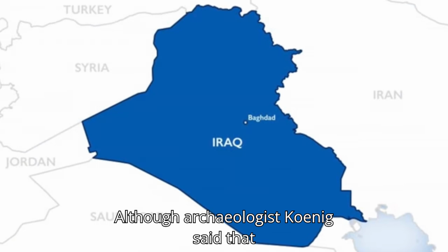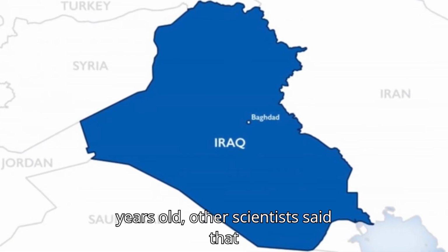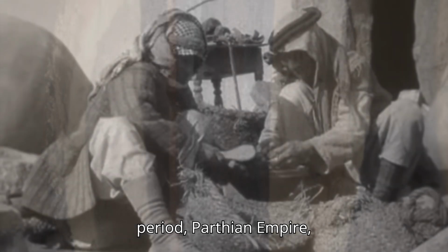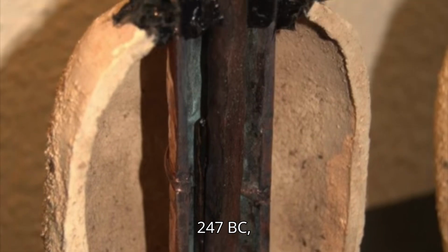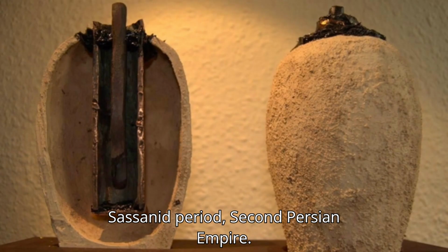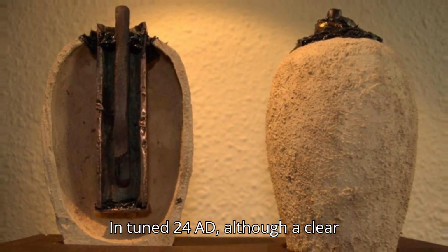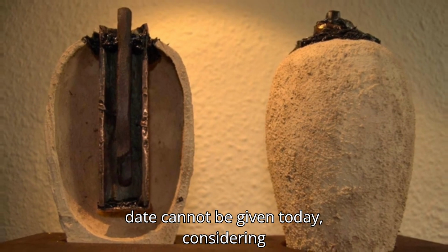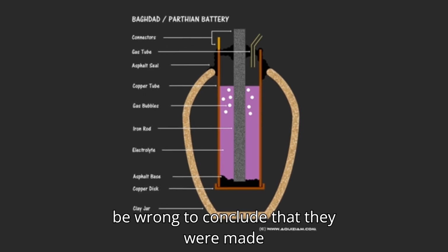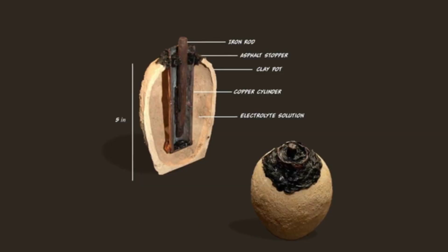Although archaeologist König said that the batteries were approximately 2,000 years old, other scientists said that they could have been made in the Parthian period, Parthian Empire 247 BC-224 AD, or in the Sassanid period, Second Persian Empire, in 224 AD. Although a clear date cannot be given today, considering the announced date ranges, it would not be wrong to conclude that they were made approximately 2,000 years ago.